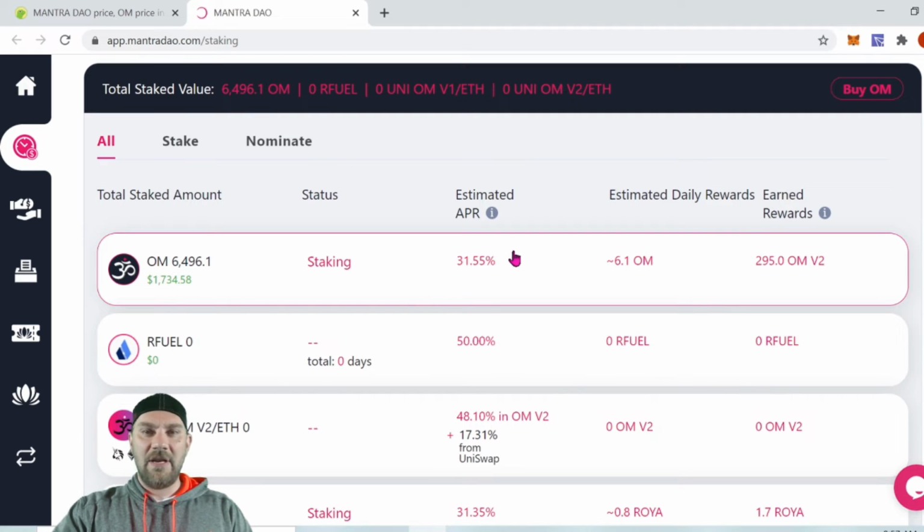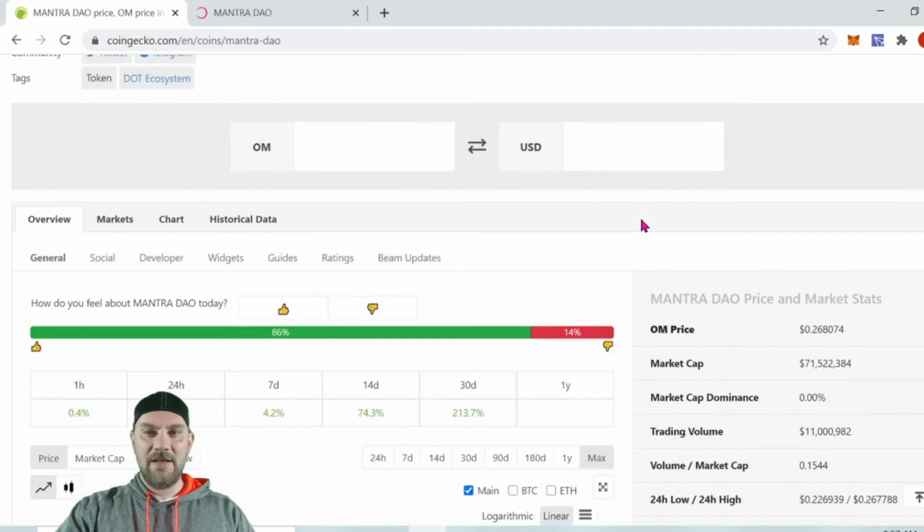We are earning now 31.55% on the staking, which at the total amount I have staked here is about 6.1 Ohm per day. And since the migration and the restaking, I've earned about 295 Ohm total. So really great, guys, 31%, and that 31% is then gaining about 213% as we saw here.